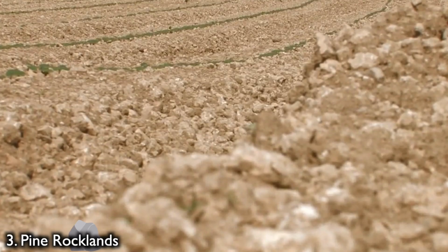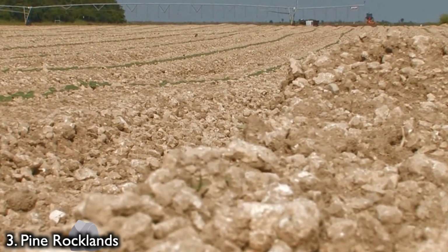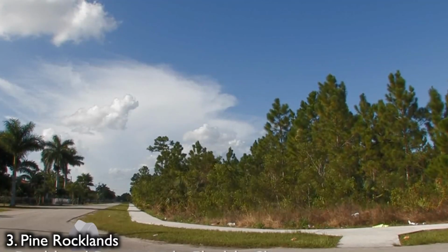Now you might be asking, why is there so little still standing? And the answer is that, much like the hardwood hammock, the pine rocklands are relatively dry. And for us humans who live in southern Florida, they make the perfect environment for our homes and agriculture. So much of that forest has been torn away for human development, which is not ideal. But let's get back to the fire.